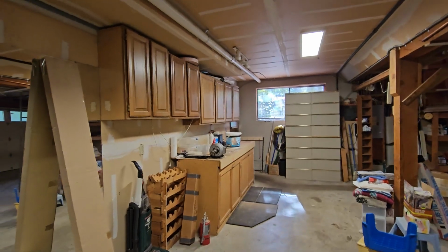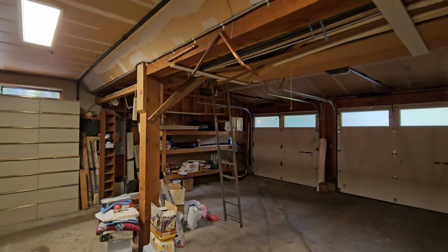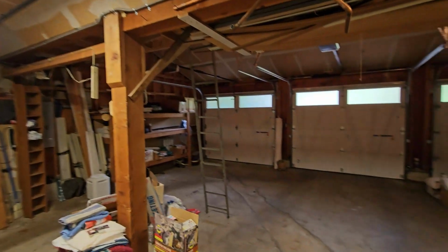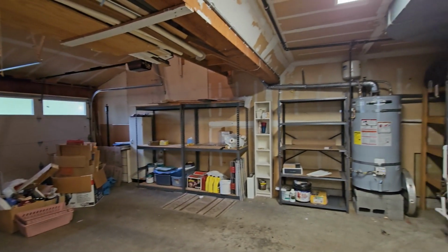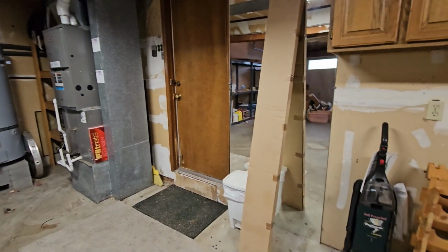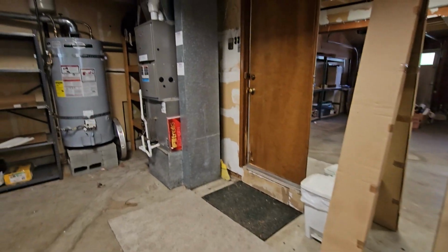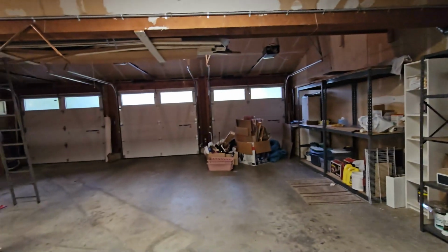Got that tool area back there. Natural light comes into the garage, both from the side window and the glazed windows on the three garage doors. And there's also storage space above, as you can see from that ladder. So now we're gonna test the garage doors for noise so you can see how loud this is or not.